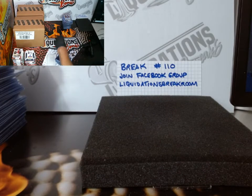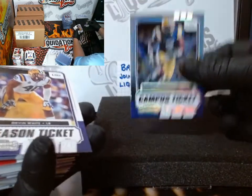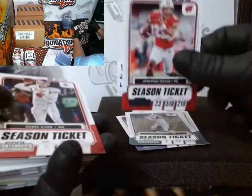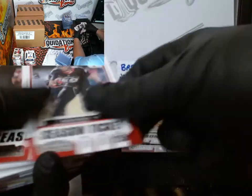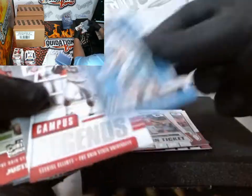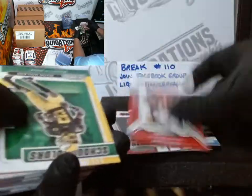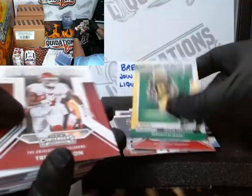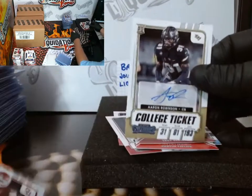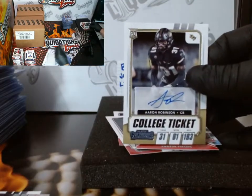One more small stack here, and we'll be done with one case. There's a Matthew campus ticket. Devin White, Lockett, Landry, Gibson, Cousins, Taylor, Carr, Jones, Kelce, Smith, Carter, Elliott, Fields, Holland, Sermon, Farley, and an Aaron Robinson, UCF.